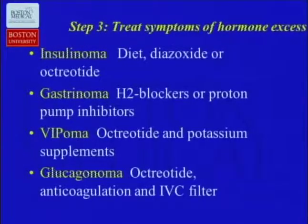And for glucagonoma syndrome patients, the octreotide is very effective at getting rid of the rash and the hyperglycemia. However, their hypercoagulability remains, and so many people consider at least an aspirin a day in these people. There are not great data for an IVC filter, although for people with large tumors, we will often place those prophylactically prior to operation with their removable filter.